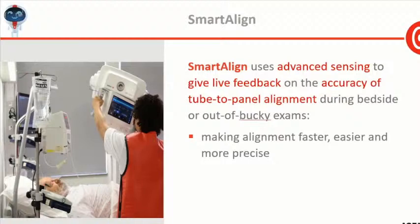Smart Align allows radiographers to check the angle of the tube against the angle of the detector. This is particularly useful during bedside chest imaging. Incorrect tube to panel alignment can really throw imaging out and make diagnosis hard during reporting. When patients are having multiple x-rays, it's important clinicians are able to compare previous imaging. Smart Align ensures that all imaging is taken at the same correct tube to panel alignment, which will aid in showing all pathology and contribute to an accurate diagnosis and image comparisons.